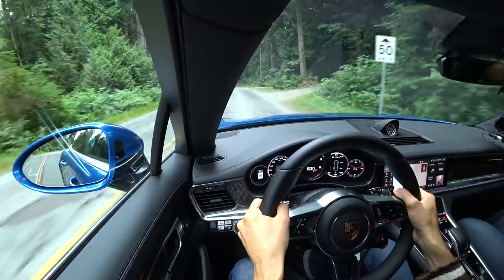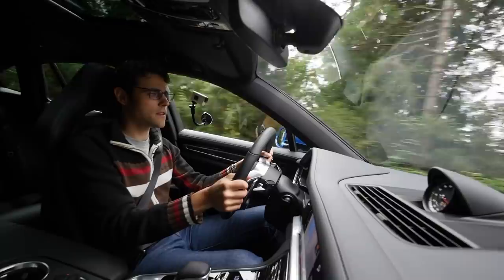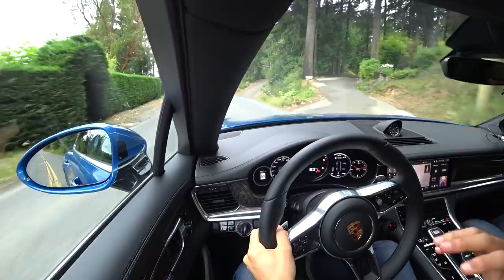Massive woods here, some nice fjord-like lakes, so I really like the landscape. It's reminding me a little bit of Norway, and if you take a look at the world map, it's no wonder, given where it's actually placed. And I think here the Panamera can really play all of its good characteristics to be a very calm and good cruiser.